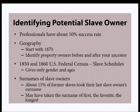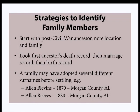When looking for a potential slave owner, do start with geography and start with the 1870 census. Where was the ancestor living in 1870? What town and what county? Then go through page by page, and some researchers recommend going 10 pages forward and 10 pages back to identify all property owners listed on the census in 1870 before and after your ancestor. You may need to consult not only the 1850 and 1860 U.S. federal census, the slave schedules, which give only gender and ages, but you may also need to look at land records for the town.